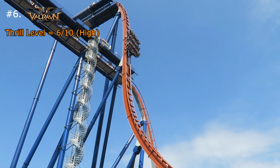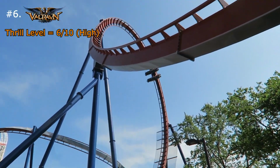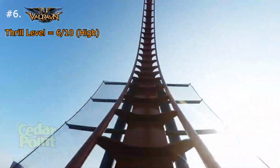Valravn is often regarded as a forceless ride with a disappointing ride experience, but I personally am a big fan of this coaster. I love the amazing view you get hanging over the first drop, the feeling of free fall down the 214-foot descent, and the hang time filled inversions.